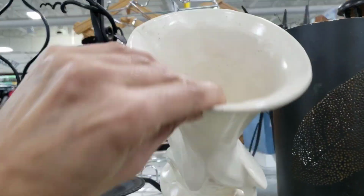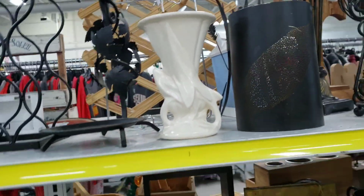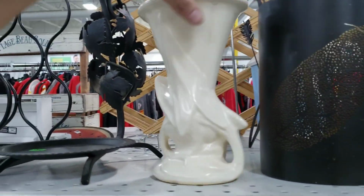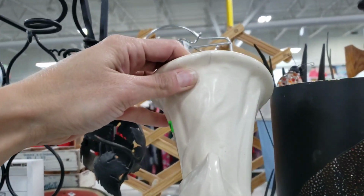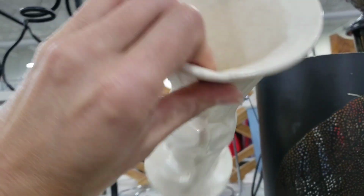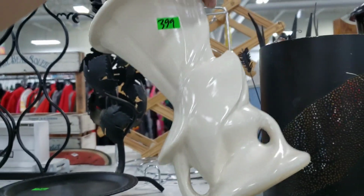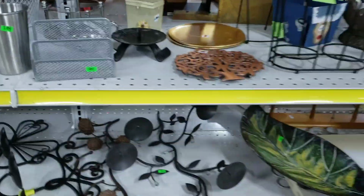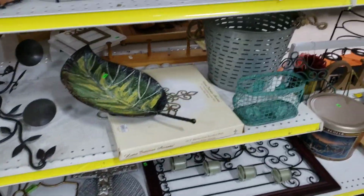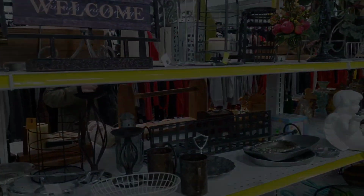I don't know. It reminds me kind of a McCoy, Brush McCoy maybe. I don't know. What I don't like about him is this little crack right here. And as you can see, it goes through. But otherwise, they have $4 on him. If he didn't have that little crack starting, I would probably pick him up.